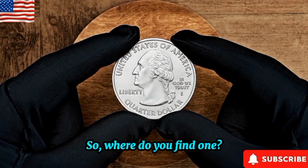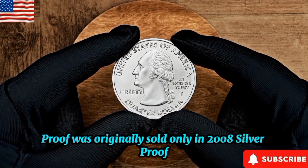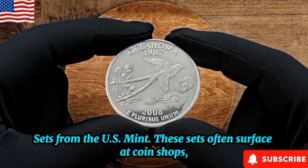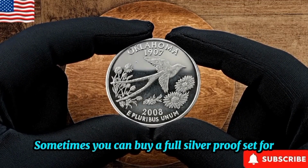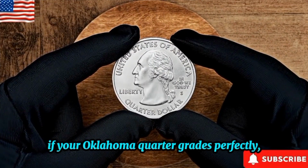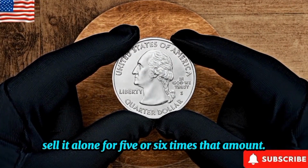So where do you find one? The Oklahoma S silver proof was originally sold only in 2008 silver proof sets from the U.S. Mint. These sets often surface at coin shops, estate sales, flea markets, and online auctions. Sometimes you can buy a full silver proof set for $40-50, and if your Oklahoma quarter grades perfectly, sell it alone for 5 or 6 times that amount.